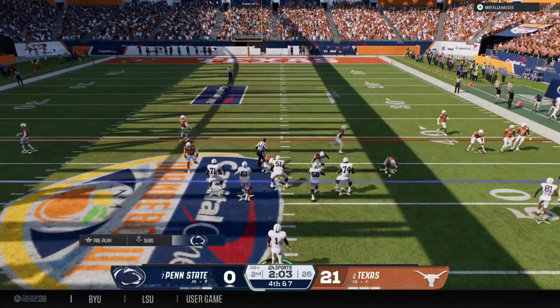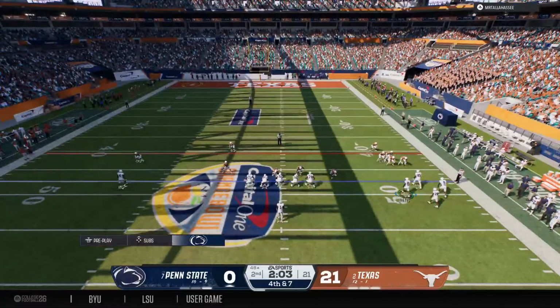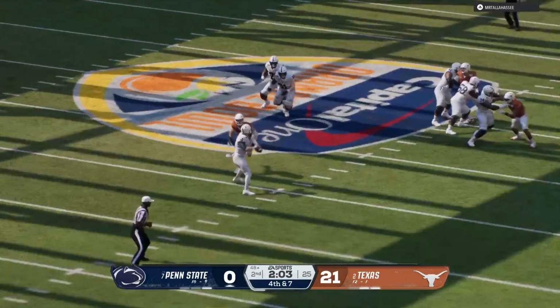They are 0 for 2 on previous 4th down attempts. We'll see if the 3rd time is a charm. Timeout called by the defense. They'll go to the sideline and try to adjust. That's their first timeout.